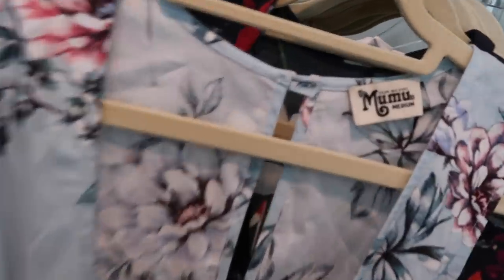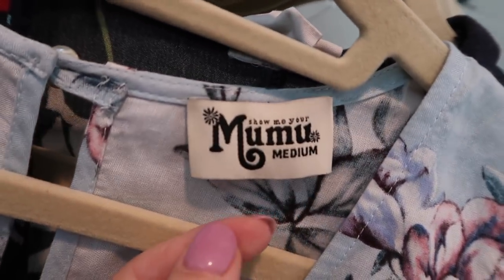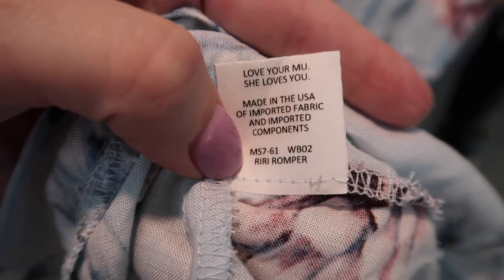And then on to this next piece, which was balled up and shoved inside a coat. So someone was probably trying to hide it, but I found it because I looked through absolutely everything at the thrift store. And it is a Show Me Your Mumu romper. So it's a crossover front. It's got these adorable shorts with ruffle trim. And the nice thing about Show Me Your Mumu is if you look on the tag, it says the style name. So if you just go into the inside care label, flip it on the back, it says it is the Riri romper. So you can see that down there. So I'll just search Riri romper and look until I find that print, but maybe $50 or $60 on that one.